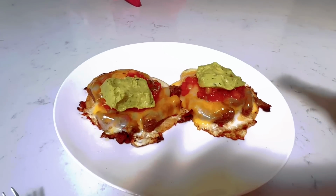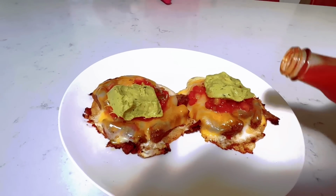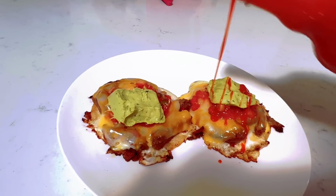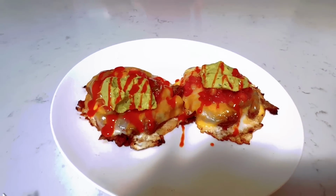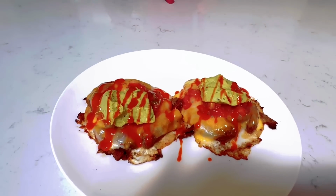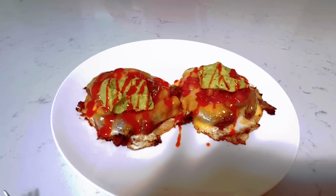Alright, and here's mine. Only difference I'm doing with mine is I am adding some hot sauce. But otherwise, same thing. A little bit smaller of a portion because I saw Bobby's plate and I said that's too much food.